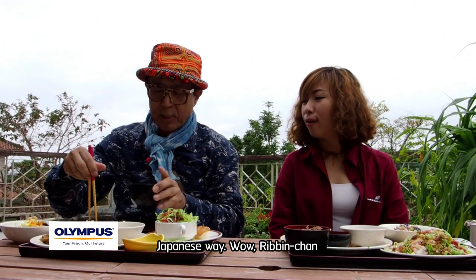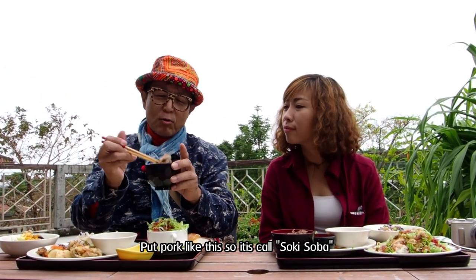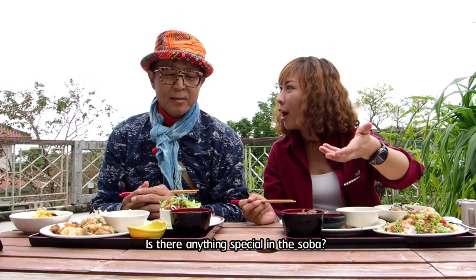Itadakimasu! Japanese way. Wow! Okinawan soul food is soki soba. Soba, Okinawa soba. Put pork. It's called soki soba. Why is it a soul food? Is there anything special in the soba?